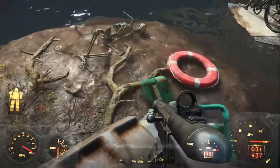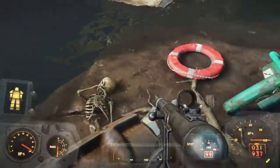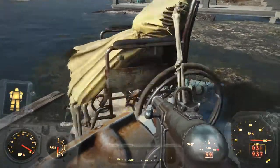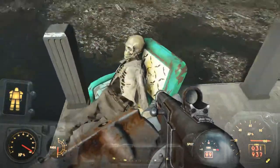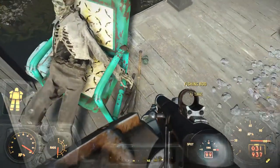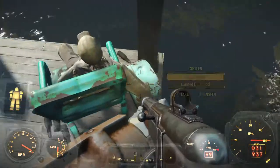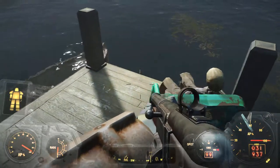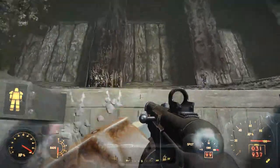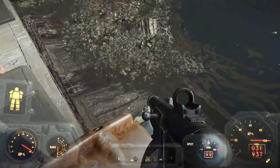There's another skeleton lying on a muddy bank by the reservoir, and yet another skeleton in a wheelchair. On a dock to the west is a fourth skeleton, who was fishing and enjoying a few beers when the bombs dropped. Inside of a cooler next to him, we can loot some Nuka Cherry and some canned dog food. I'm sure Dog Meat will be happy to hear about this.